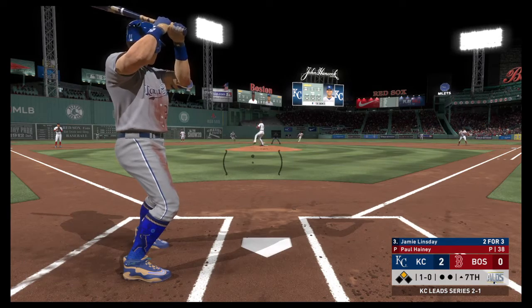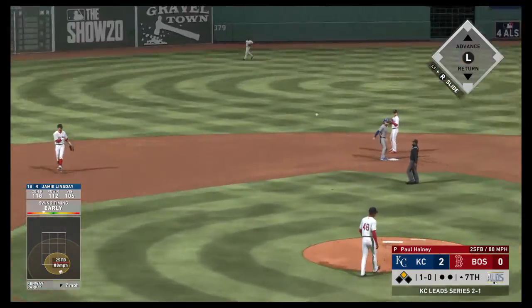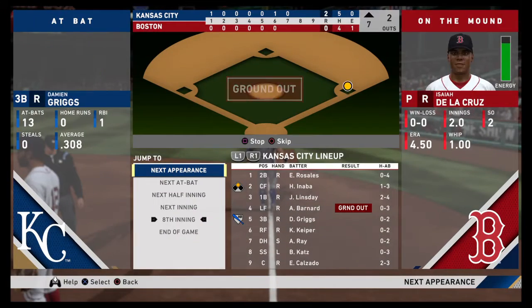Get your pitch. Here's the pitch, one-nothing. Hit on the ground, short. Come on, run out. Throw on to first in time, one away.